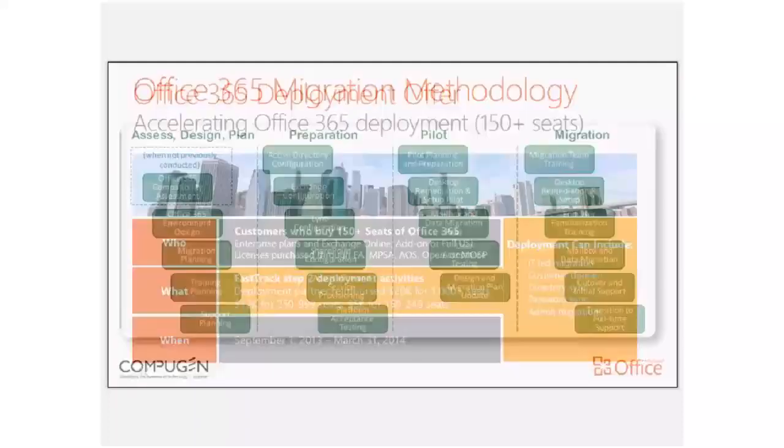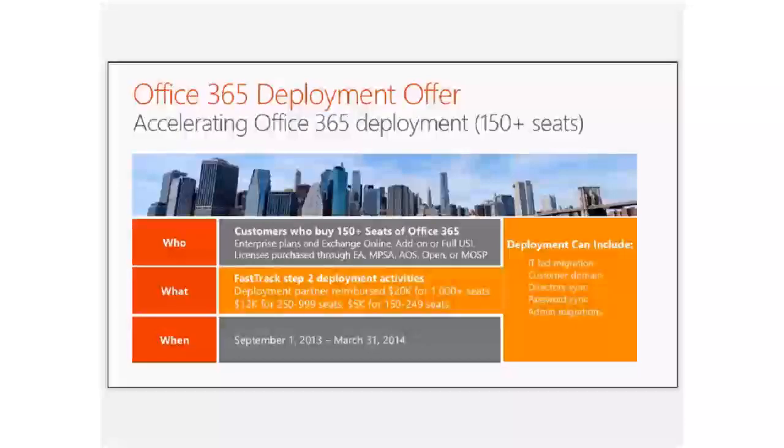So I mentioned that there are some programs that we might be able to make use of that can offset some of the costs of moving to Office 365. And you'll find, as with any technology that Microsoft comes out with, it's best to take advantage of offerings like this, especially since they're not going to be around forever. This offering goes till March 31st of next year.